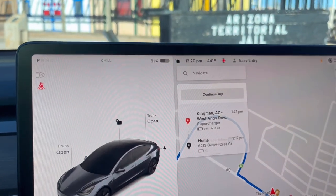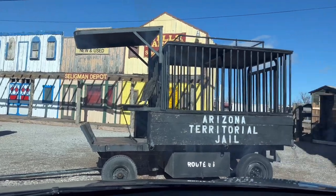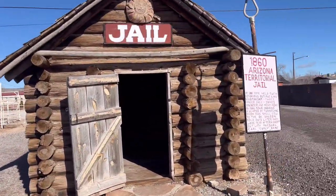In Seligman, made it with 61% batteries. This is like the most historic town we've been to. We're gonna eat really quick and then get some pictures, look around a little bit. But it's pretty cool, huh? I'm excited. Yes, let's go. I think this is a real jail. Maybe. It says it is.